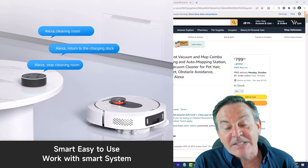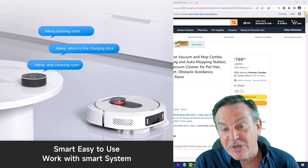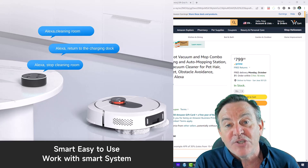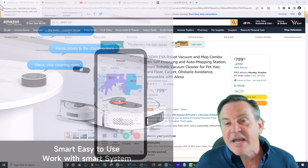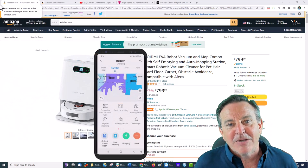I did write to them and made some suggestions about what it could call itself, things that were easier to pronounce. And I want to be able to tell it, go clean room 3 and have it go do it. Because that's my daughter's room.